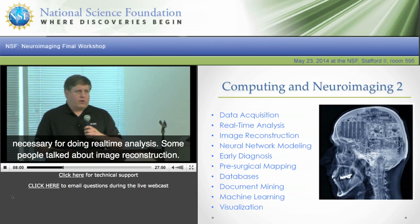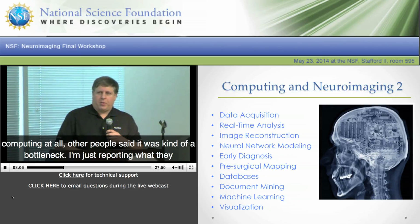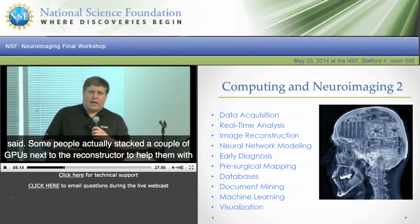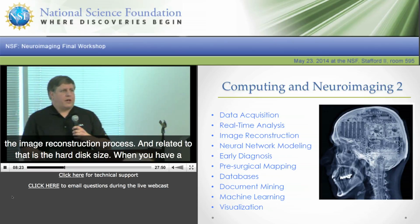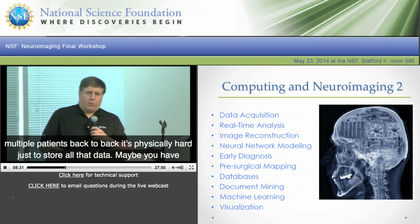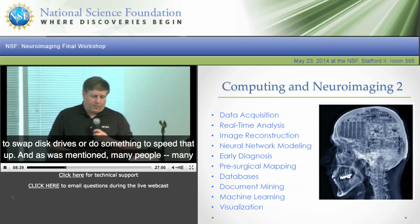Some people talked about image reconstruction. This was kind of a hit or miss one. Some people said image reconstruction didn't require much computing at all. Other people said it was kind of a bottleneck. I'm just reporting what they said. Some people actually stack a couple of GPUs next to the reconstructor to help them with the image reconstruction process. And related to that is the hard disk size. When you run your MRI machine, a scan might take 250 gigabytes of data, and if you're running multiple patients back to back, it's physically hard just to store all that data, and you maybe have to swap disk drives or do something to speed that up.